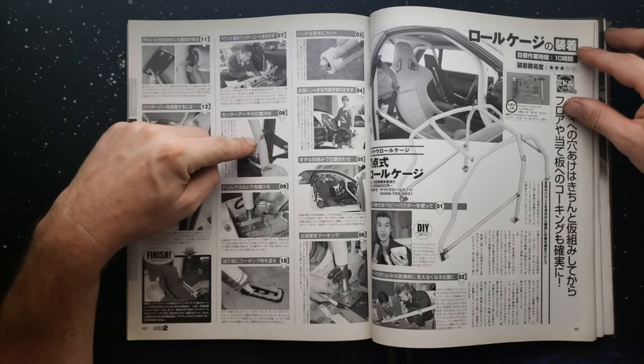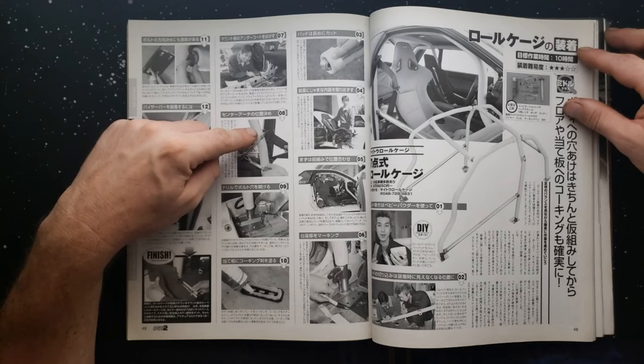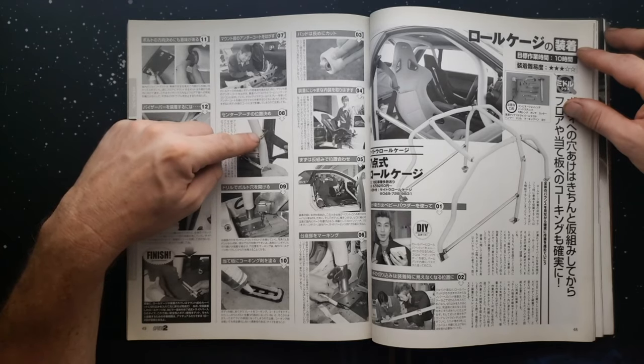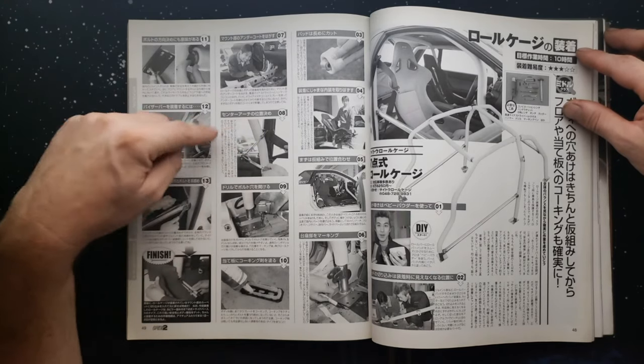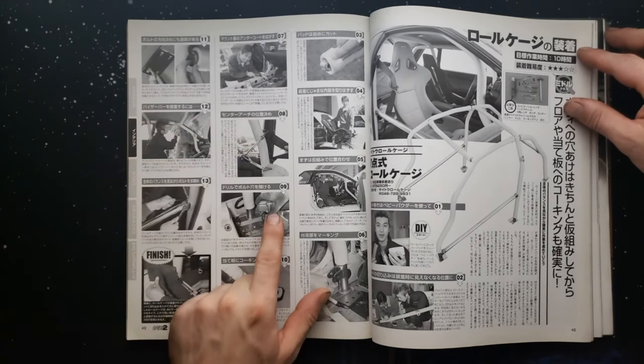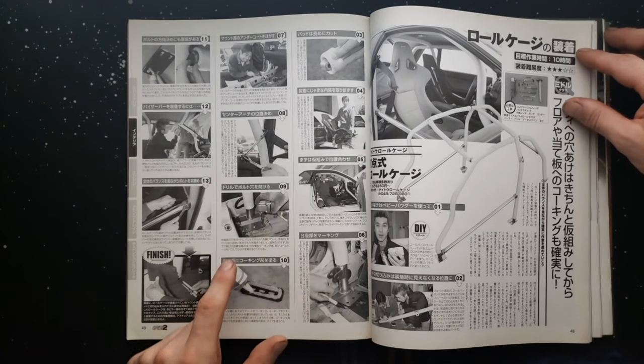Center arch. I'm not sure what they're doing there. I think that might be bolting. Maybe this bolts to the seat bracket. The seat belt bolt, maybe that bolts onto there. That looks interesting. So we're going to need this bad boy because we need to drill holes in the floor for our bolts.